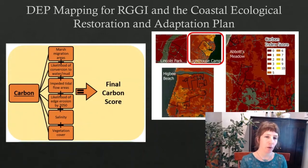And we found that we had some layers that might help us to be able to identify those projects. So Julie Bloom and David Dumont put together these heat maps, carbon heat maps, and this is a combination of marsh migration areas, SLAMM modeling that predicts the likelihood of conversion of marsh to mudflats or open water, areas of impeded tidal flow, the likelihood of edge erosion, the salinity, and the vegetation cover, and that creates these final scores. So we can use this to preliminarily screen projects as they come up.